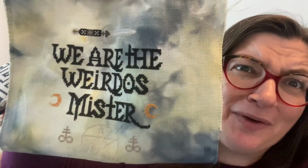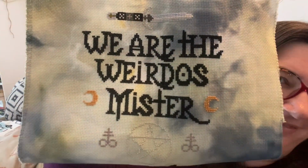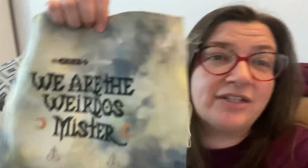It's pretty simple. It didn't take very long once I actually took the time to work on it. Very pleased. This is a Witchy Stitcher design. I love Witchy Stitcher. I've done tons of Witchy Stitcher stuff. I have tons of Witchy Stitcher stuff in my stash.